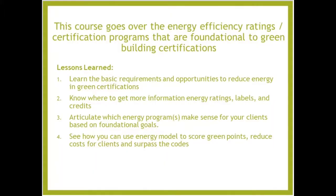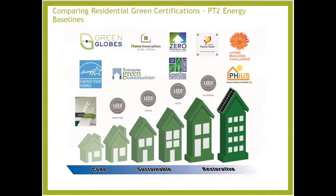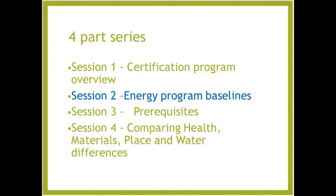This course is going to be going over energy efficiency, which is the foundation of each rating system. Most of the requirements and credits are found in the energy portion of the programs, and knowing your energy efficiency targets helps you know if the project budget will work and gives your clients a sense of future costs for their budget or tenant expenditures. So let's jump into part two, the energy baselines of the green building programs. And this is a four-part series, so don't worry if you miss session one, that's okay. You're still welcome to take this out of order.